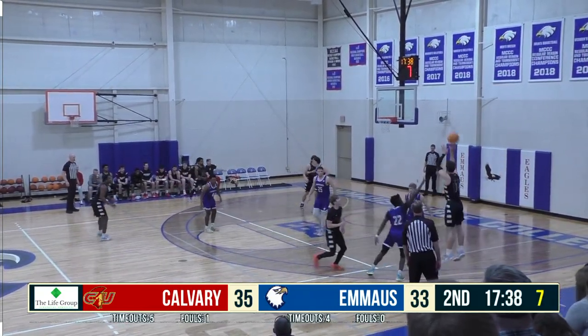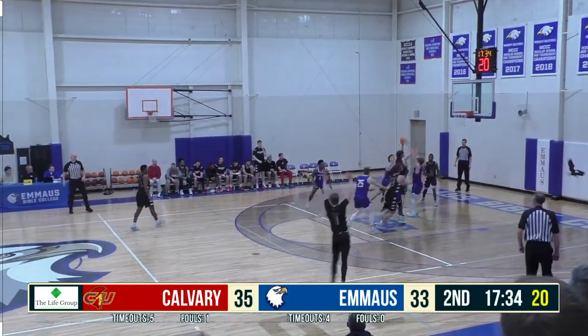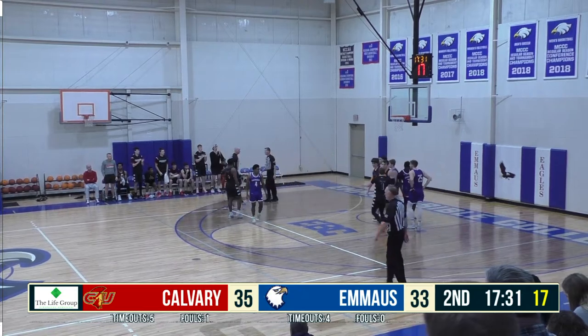May is still in that zone. Three on the way is no good. Tip back, could have had good position. Fans want an over back call, lays it up, no good. And a blocking call on Landon Jacobus, number 13 for Emmaus.